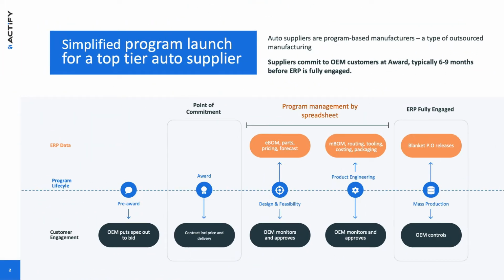Automotive suppliers, first of all, are building a product specifically, in the program environment, for a particular OEM customer. So it's not their own product, and they're not as in control of the situation. And specifically, they make the point of commitment to the customer at award. So they win the business, they've gone through the bidding process, they receive the award, and at that point, they've made their commitment in terms of pricing and delivery. And from that point forward, everything they're doing is monitored, improved, and approved by the OEM.